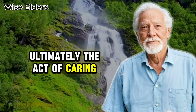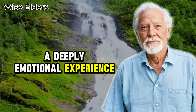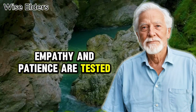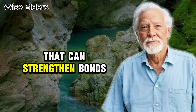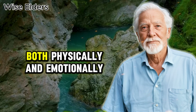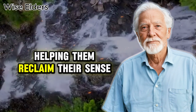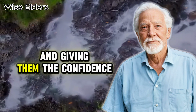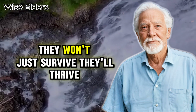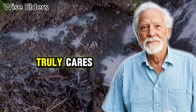Ultimately, the act of caring for an elderly loved one during a health scare is a deeply emotional experience. It's a time when your love, empathy, and patience are tested, but it's also a time that can strengthen bonds in ways you never expected. Your involvement in their care, both physically and emotionally, can make all the difference, helping them reclaim their sense of independence and giving them the confidence to face the future with strength. Through your support, they won't just survive. They'll thrive, knowing they have a family who truly cares.